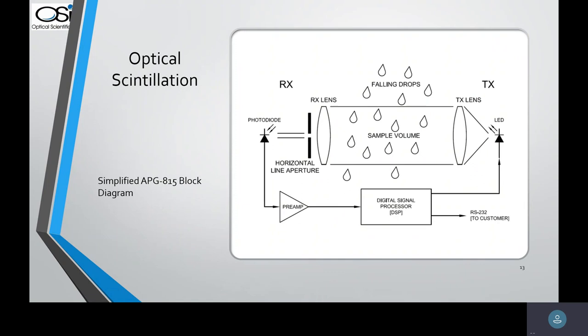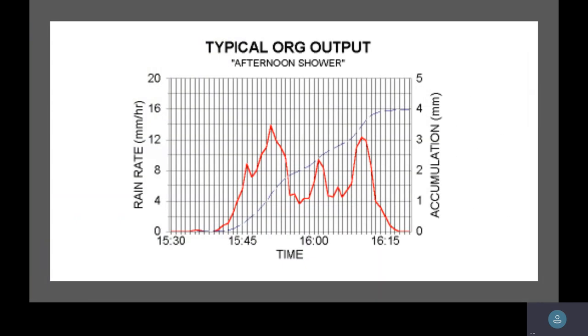If you look at this drawing, basically right here you have a little slit, and over here you have a detector. As the LED shoots across, it goes through the slit, and then that is heated right over here. So we're just looking at the volume of rain or snow, and what the liquid water equivalent is across that aperture, right? And then that goes in, and we have a digital signal processing board, which will give you what that rain rate is.